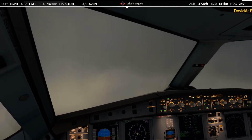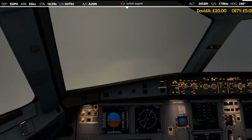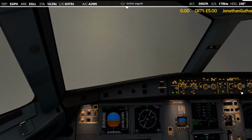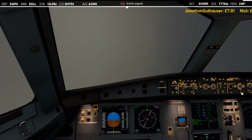Shuttle 1 Papa Lima, turn right, heading 160 degrees. That's no worries, thank you very much. Going at a crucial moment. Right heading 160 degrees, Shuttle 1 Papa Lima. Shuttle Liner Bravo, 30 miles, 27 right, descend to altitude 6,000 feet, QNH 1015. Descend 6,000 feet, QNH 1015, Shuttle Bravo.